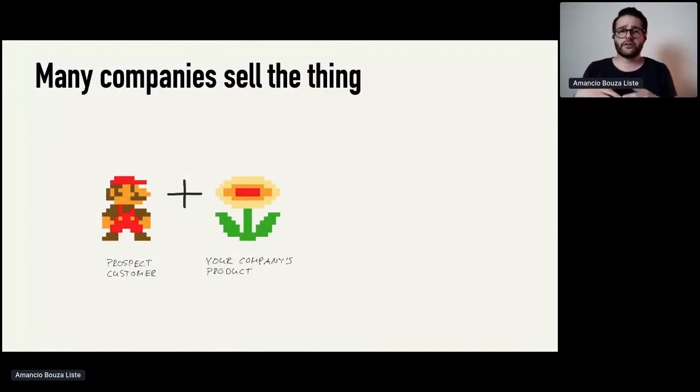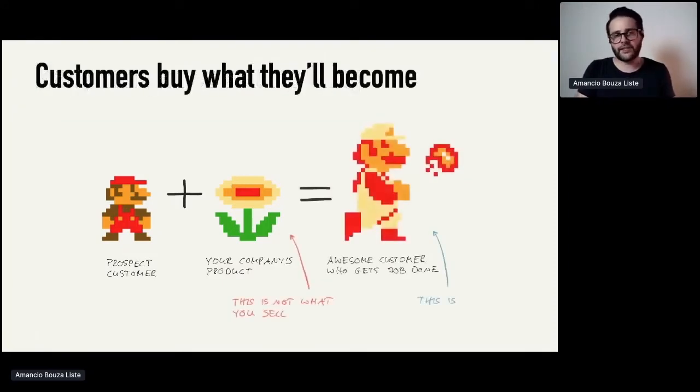They just try to sell the thing. If you know the computer game Super Mario, and you happen to find a fire flower, why do you need to catch it? It's just 1,000 points, but it doesn't help you save the princess, right? And that's actually what customers buy. They don't buy the thing, they buy what they become. With the fire flower, you become Fire Mario. That means you can kill enemies without risking your life, which makes it easier to save the princess in the end. And what's the API here in this game?